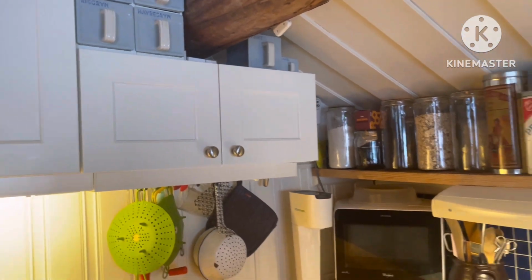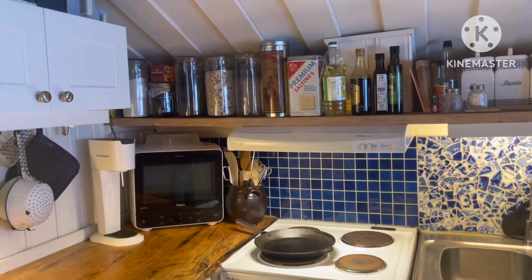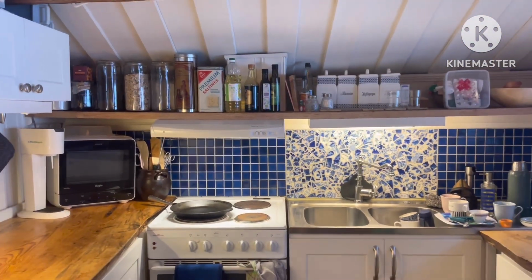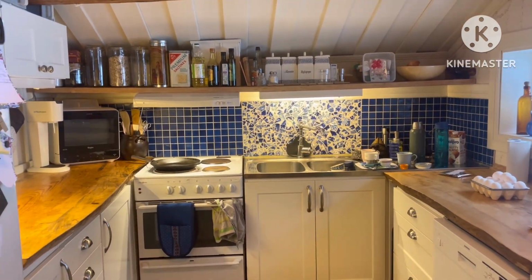And then again, like I said in another video, I just empty stuff into some of these glass jars. But make sure you buy glass jars that are big enough to put a whole bag or a whole sack of things into. All right, that's about all.